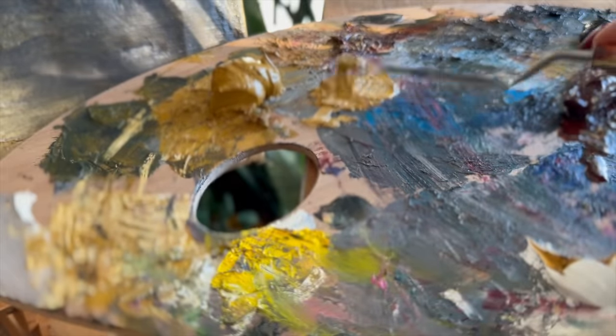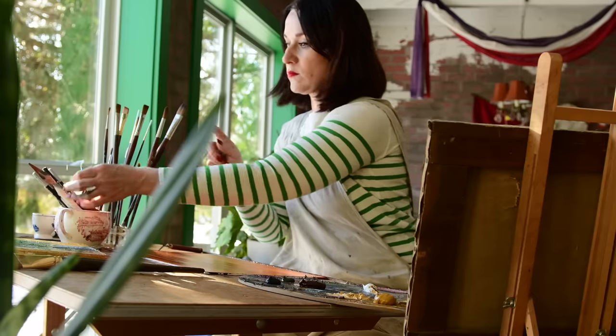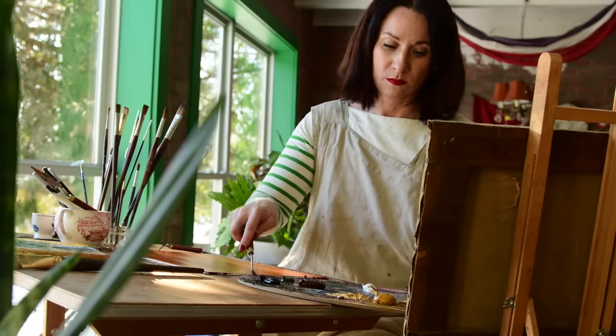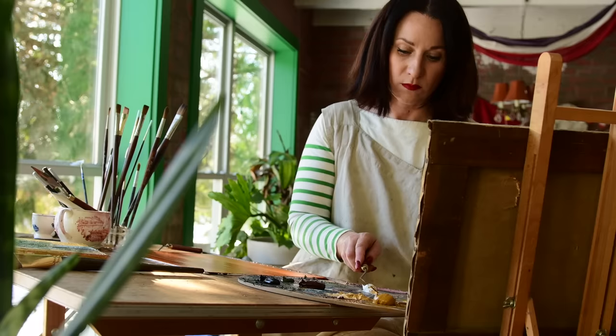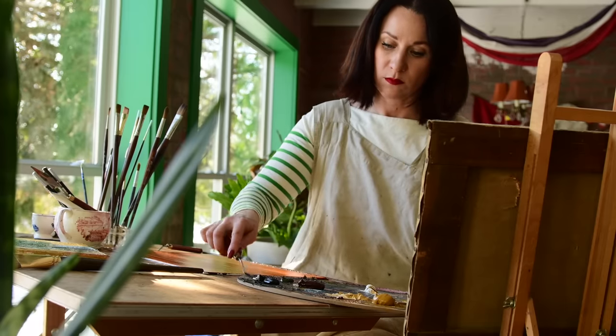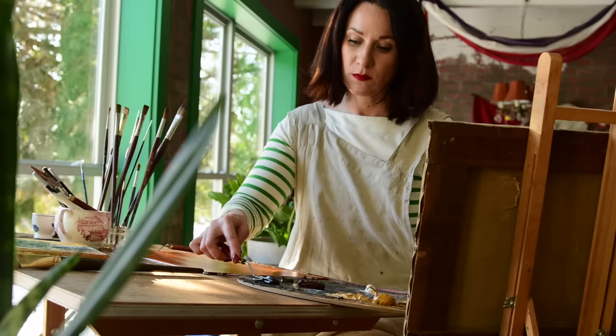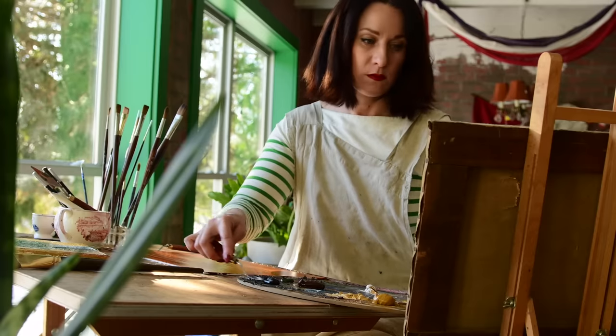So stay till the end, because I have some treats to share with you, including the first time I unveiled this idea. A few years ago, I painted a cake. I watercolored a cake for Valentine's Day, and I'm going to share that video and a link to the blog so you can read more. But for now, shall we paint together?